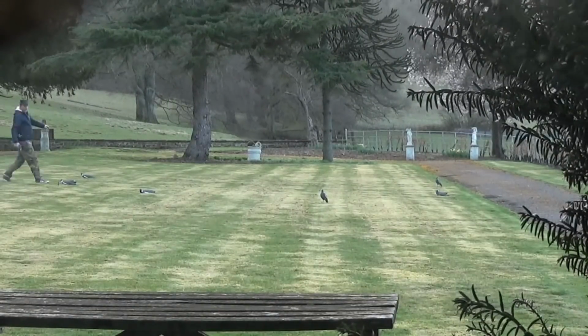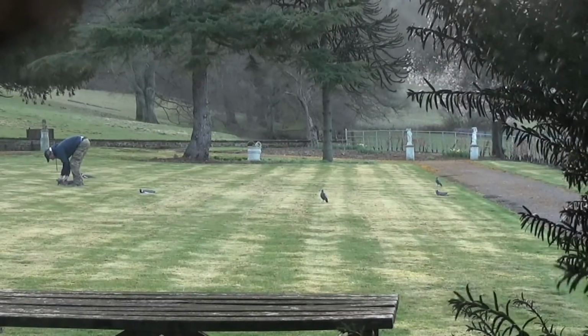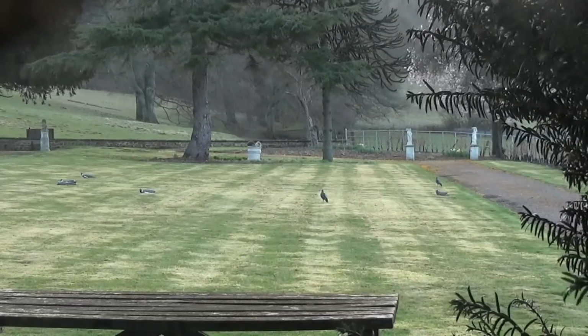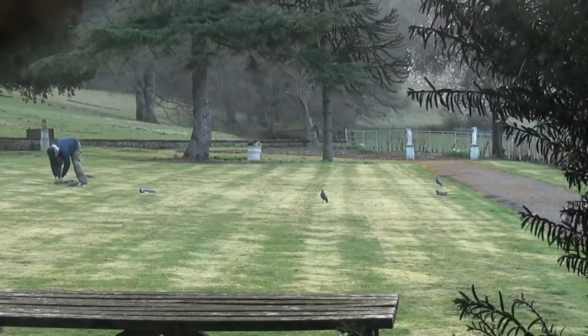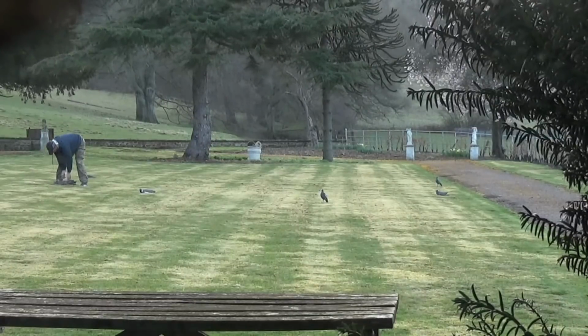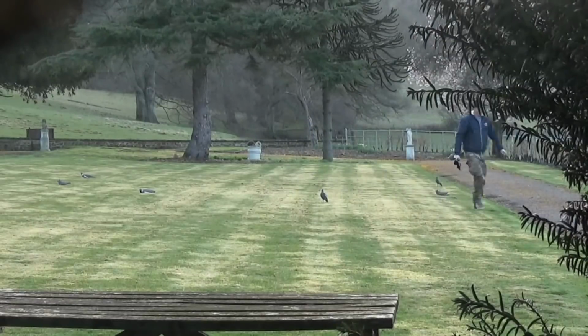Don't be afraid to adapt your tactics. It's a good skill that any hunter should have. So what I'm doing here, I'm swapping 2 fake decoys for 2 real decoys, birds that have been shot. You can't beat natural looking birds. They will draw more wood pigeons into the area.